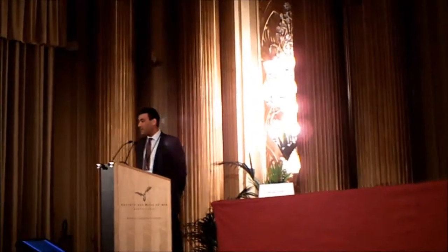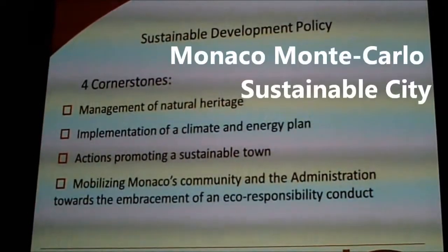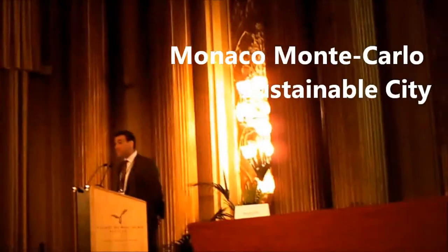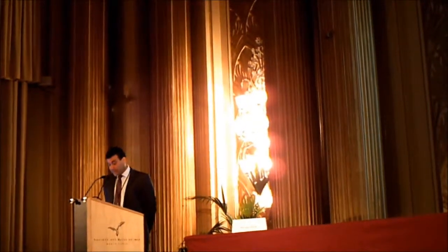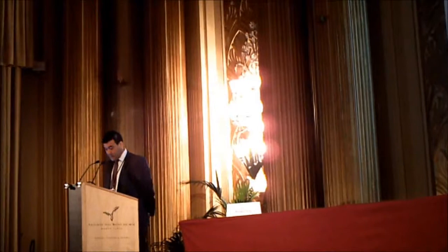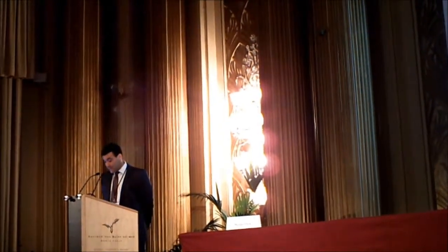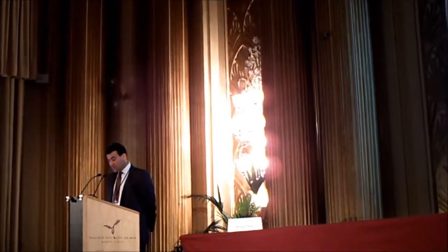First, I would like to thank you for giving me the opportunity to present to you Monaco's sustainable development policy. At the initiative of His Serene Highness Prince Albert II, the government implemented a sustainable development policy based on four cornerstones. Natural heritage management, the implementation of the climate and energy plan, promoting a sustainable town, and mobilizing Monaco's community toward the embracement of an eco-responsible conduct.